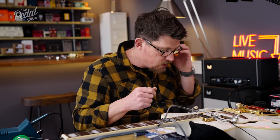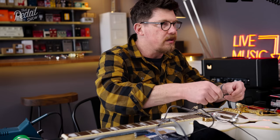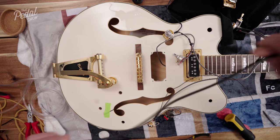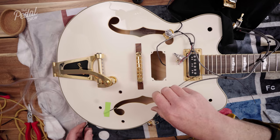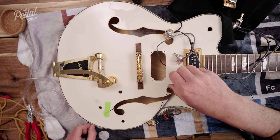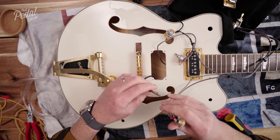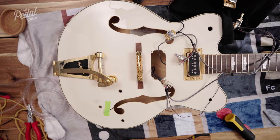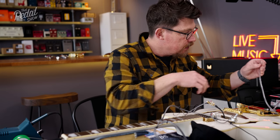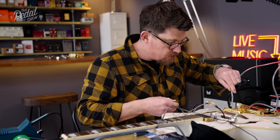TV Jones uses a dowel to attach to the jack. I've actually got a little lead with a shrink wrapped jack on the end of it, which will go through the hole. And I can feed that up there and attach it to the jack socket. So I can pull that through. Now I've got to use my bits of pipe to put in so that I can attach to the pots.